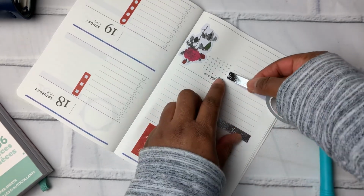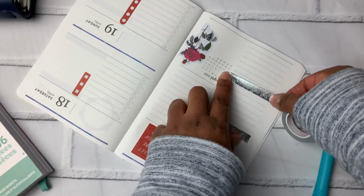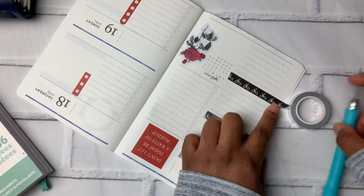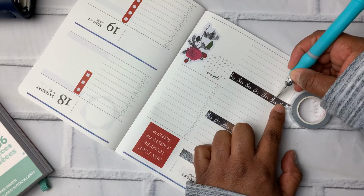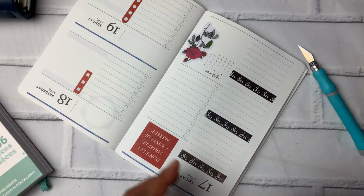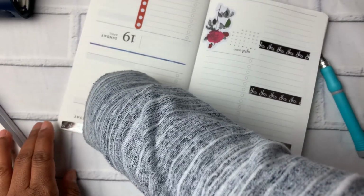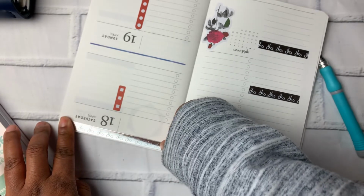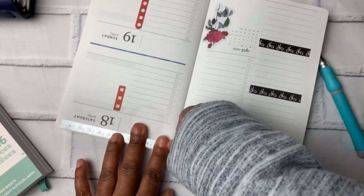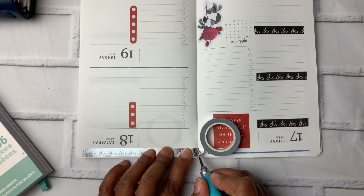My petite planner is the planner that I take with me every day. So I do like to make it look pretty. I'm also going to put a little washi here across the top.